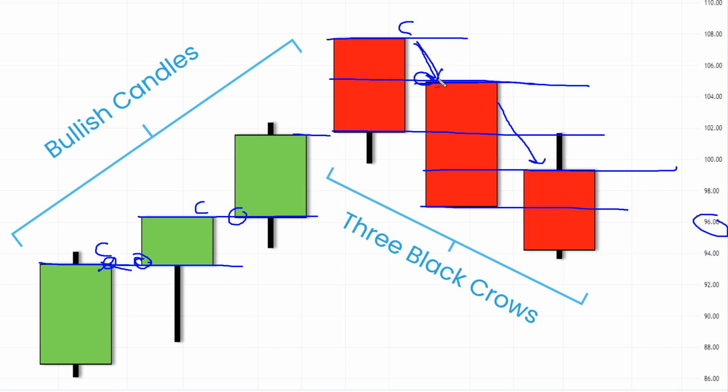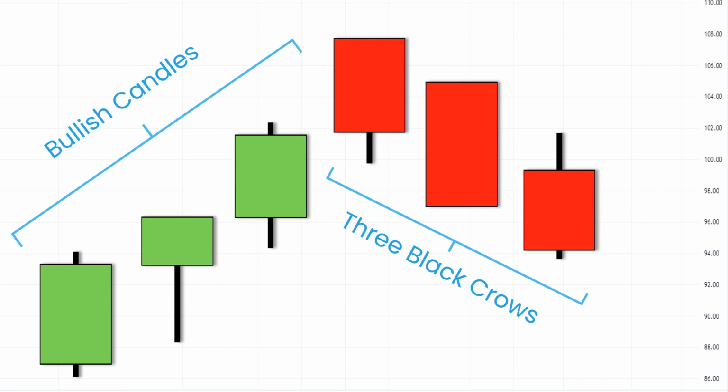So it did drop substantially, but it's within the previous day's body. That is what creates the three black crows, also the three white soldiers, for you guys that are curious. Now, the overall range, or I should say the expected target of this, is going to be the complete pattern.